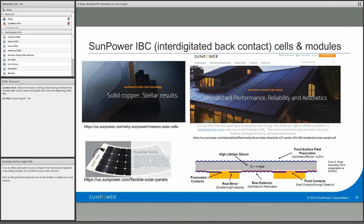Our core product is the SunPower IBC. Better aesthetics, better reliability, that copper foundation, and we have a little bit of a new niche product of a flexible, lightweight one. The architecture is based on having the metal for both the N and the P on the backside, with a front surface that can just be optimized for getting in the light and not allowing the recombination of carriers at the front.